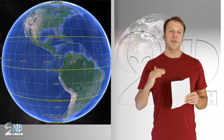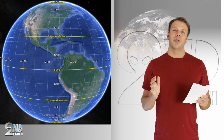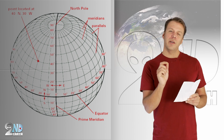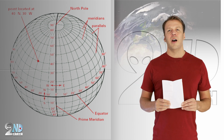Now remember that the Earth is separated by longitudinal and latitude lines. And wherever those lines cross each other, they create little blocks all around the world. Now, each one of those blocks is a single degree of measurement. And I just want to say ahead of time that these numbers are not arbitrary.